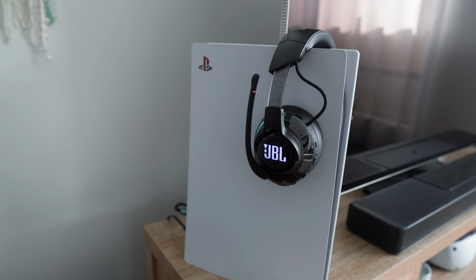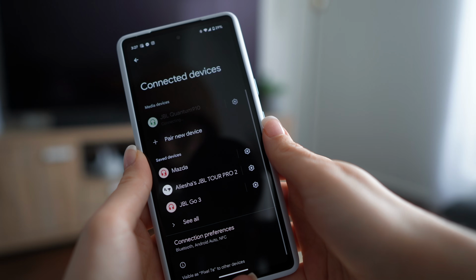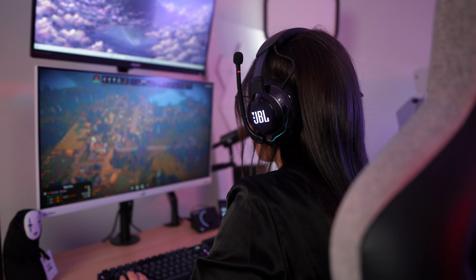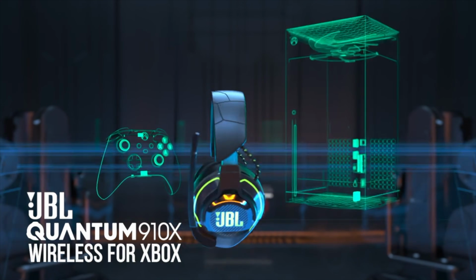It also has Bluetooth built into it, so it can work across a bunch of different platforms. It's obviously optimized for PC, but you can use it wirelessly with the dongle through your PlayStation or your Nintendo Switch. You can even pair it to your laptop or your phone via Bluetooth. PC of course will give you the fully optimized experience, and unfortunately, you can't use it wirelessly on Xbox. You do have to use the 3.5mm cable, but don't forget the 910X is coming out, which will be the wireless compatible version, so stay tuned for that.